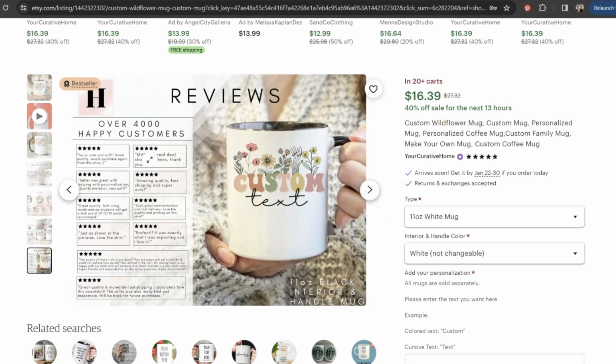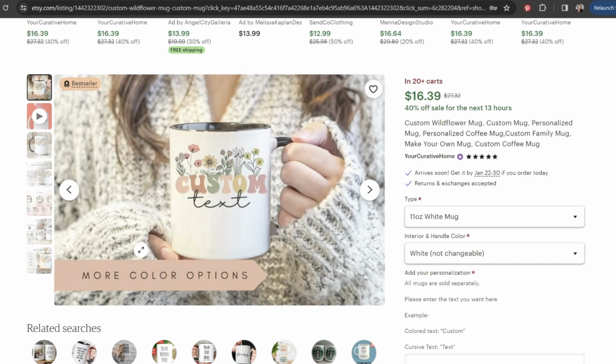And then lastly, they're highlighting some customer reviews. And this is another really smart image that goes back to those sales psychology tactics that help to boost sales conversion. So when you implement these different features of sales psychology, you're really just helping customers feel more safe and comfortable shopping with your store. So this seller is not using all 10 images. That is it for them. But the images that they do have are really well done.